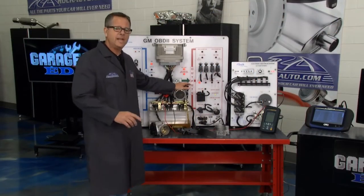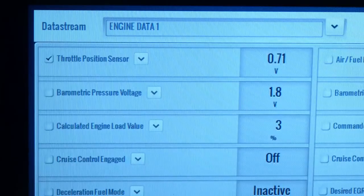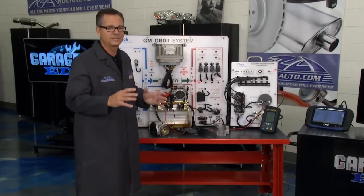So what is the computer looking at? Well, it can't feel it. It doesn't know what's going on, but it does know voltage. So look at the voltage over there. As I sweep it, bam, it goes up. I let it go. It goes down. And anywhere in between, it knows exactly where the throttle is. Once again, it's all about that precise fuel delivery.